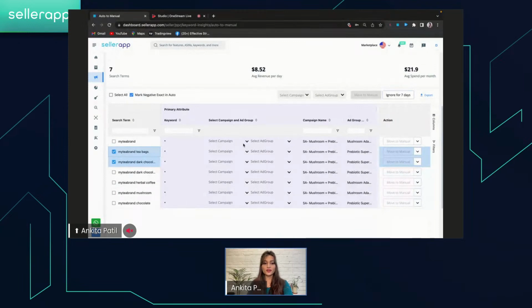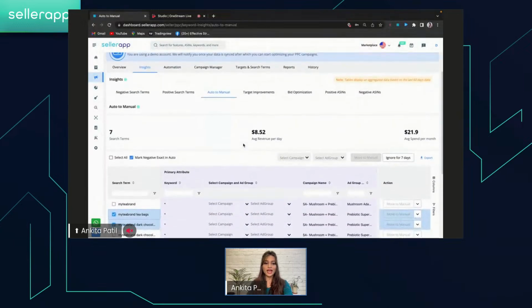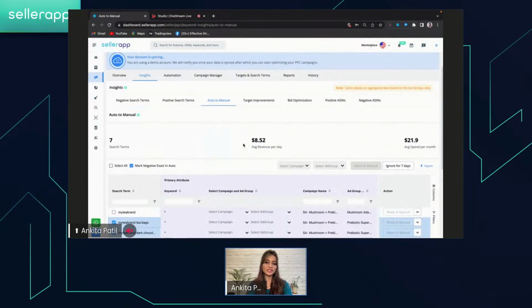Also, monitor the organic position of keywords. So, keep monitoring the organic ranking of the high performing keywords in your campaigns. If your product's organic ranking on these high performing keywords improves and you get more organic sales, slowly cut back on ad spending without sacrificing the traffic or the sales.